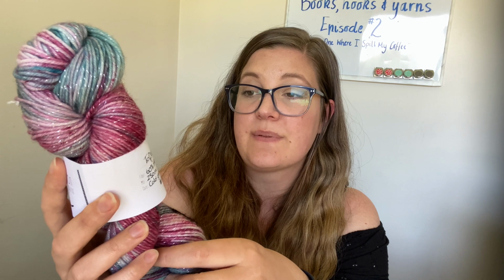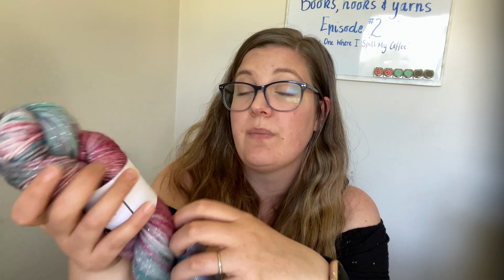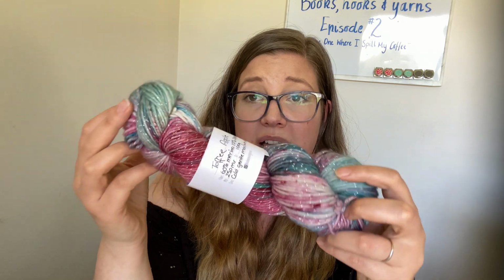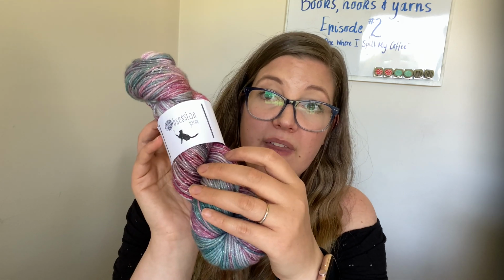It's absolutely stunning. So it's 60% merino, 10% alpaca, and 26% nylon, plus 4% metallic. Pretty sure it's an 8-ply because I normally only buy 8-ply or 4-ply, so I buy 8-ply or sock yarn normally. There's 250 meters to 100 grams. And I don't know what I'm going to use this for because it looks too beautiful to unskein, but I'm sure I will find something for me. This is going to be for me no matter what. So that's what that one is.